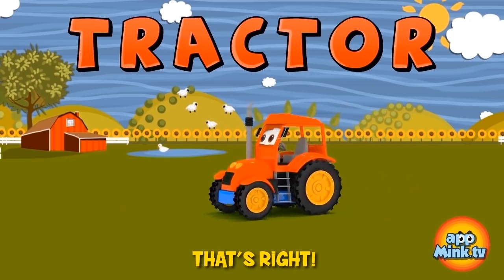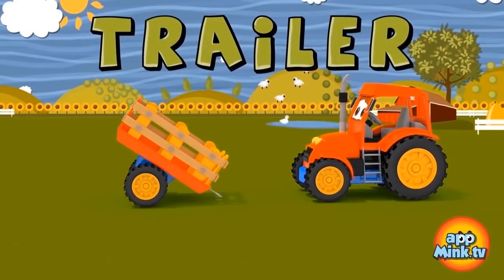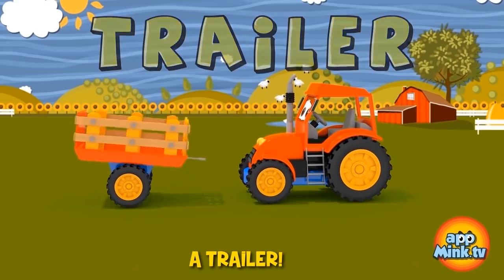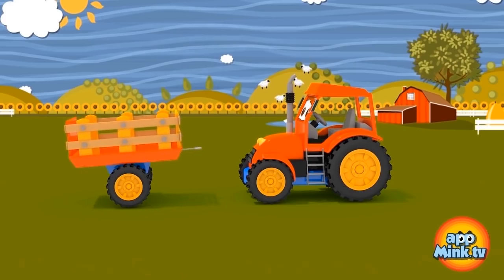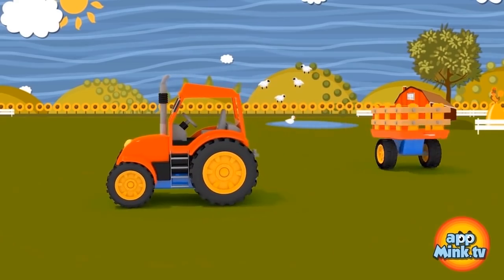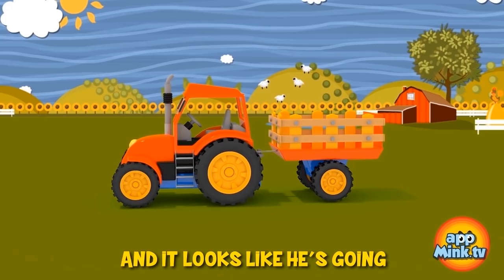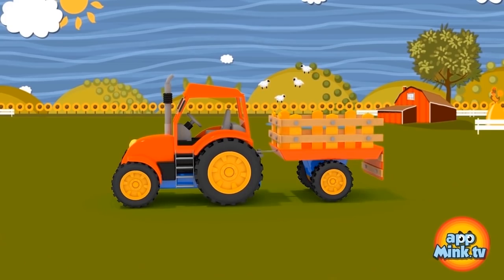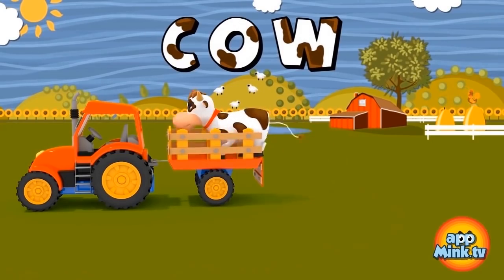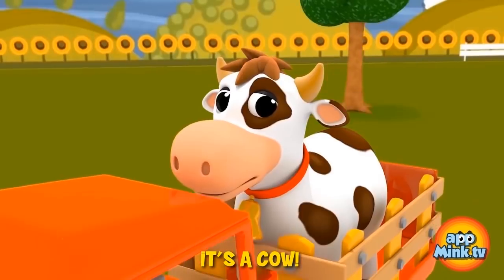Tractor. That's right, Tractor! And what's he going to pull over here? Trailer. That's right, a trailer! And it looks like he's going to use the trailer to pull an animal. What animal is it? Cow. That's right, it's a cow.